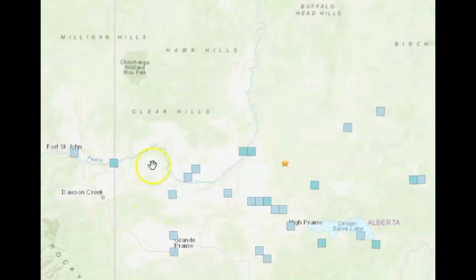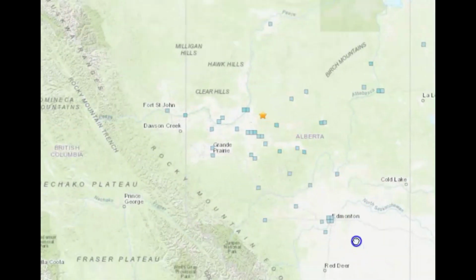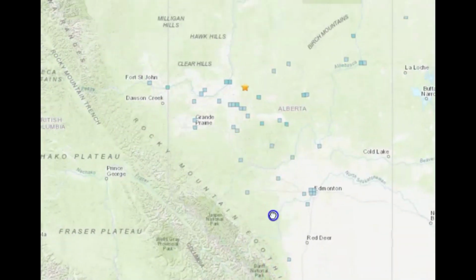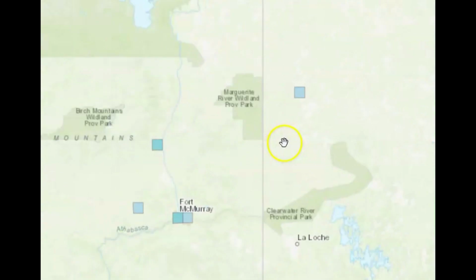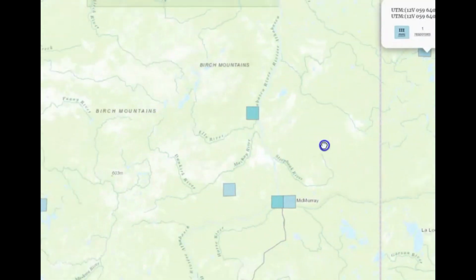We got Fort St. John's over here. Let's bring this out. Edmonton. Let's see, down by Calgary, almost to the border of Canada. Looks like the farthest one up north would be this one here, but it doesn't give the location.